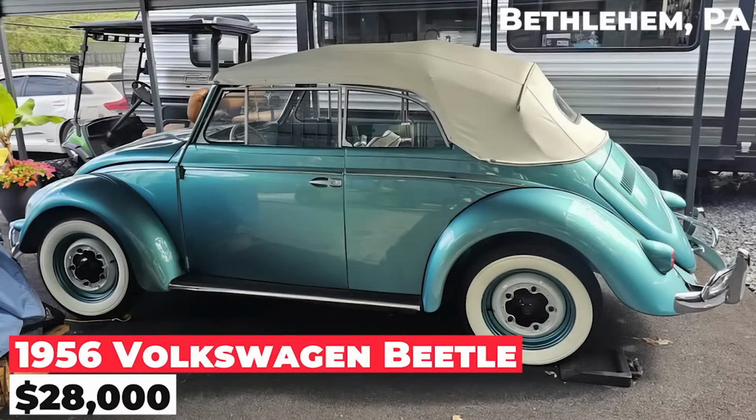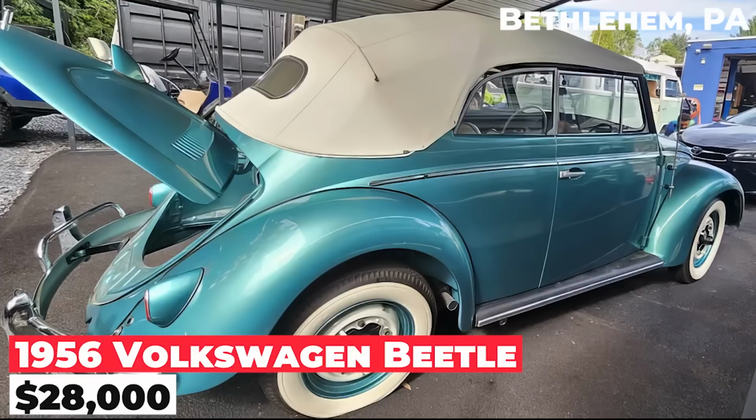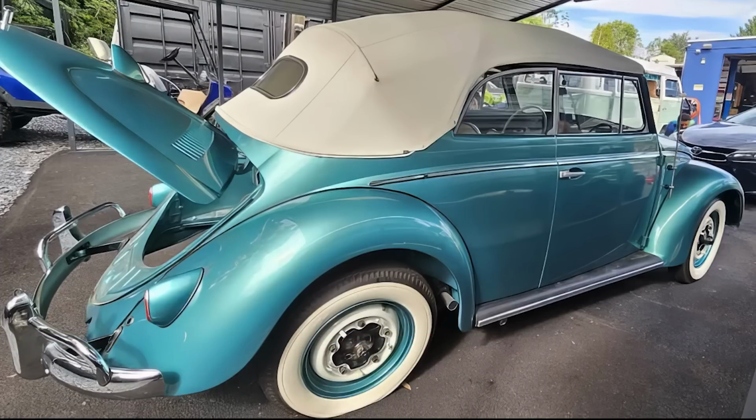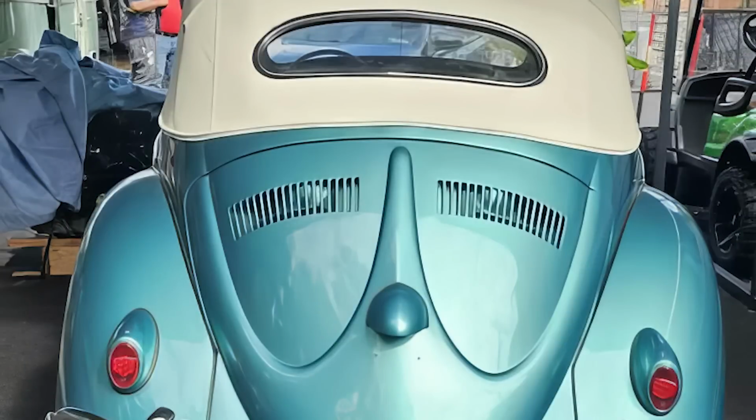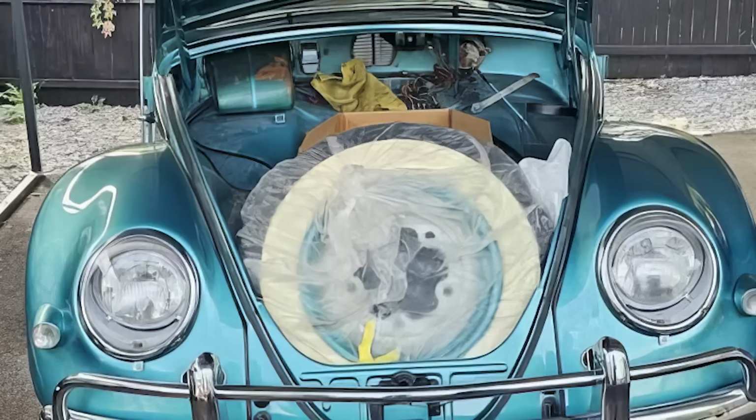The 1956 Volkswagen Beetle, priced at $28,000, showcases a completely restored exterior and interior, with all essential parts included. While the motor is not currently installed, it is included along with other spare components like a gas tank, hubcaps, and door panels. This project is near completion, offering an excellent opportunity to own a fully restored vintage Beetle.